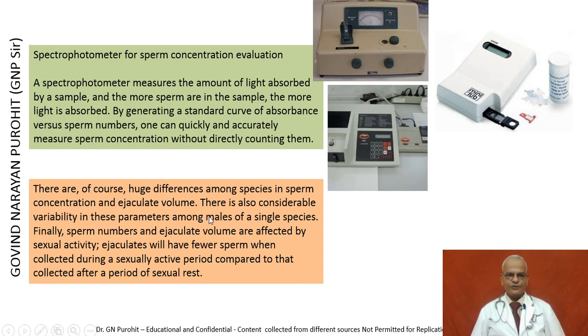There are, of course, huge differences among species in sperm concentration and ejaculate volume. There is also considerable variability in these parameters amongst males of a single species. Finally, sperm numbers and ejaculate volume are affected by sexual activity. Ejaculates will have fewer sperm when collected during a sexually active period compared to that collected after a period of sexual rest.